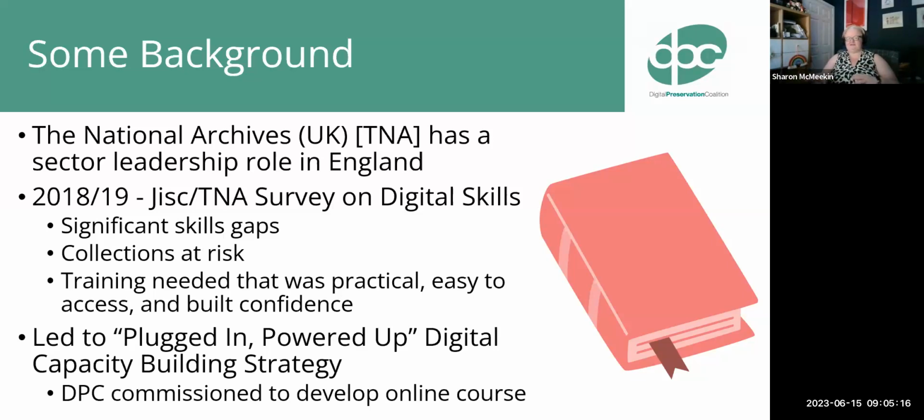And it had three elements to it. One was around developing a set of exemplar and basic workflows for digital preservation. One was about developing an in-person archive school to teach people practical skills. And then the third was to develop an online training course. And after a competitive tendering process, the DPC was commissioned to develop that online course and that happened in late 2019.